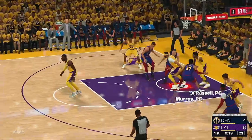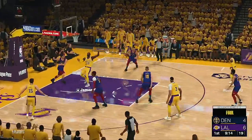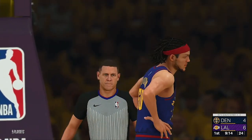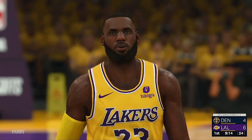Here's Murray, and Davis with the block. A big block from the big fella Anthony Davis, putting every inch of that 7'8" wingspan to work there. And he just powered through contact trying to complete the play.